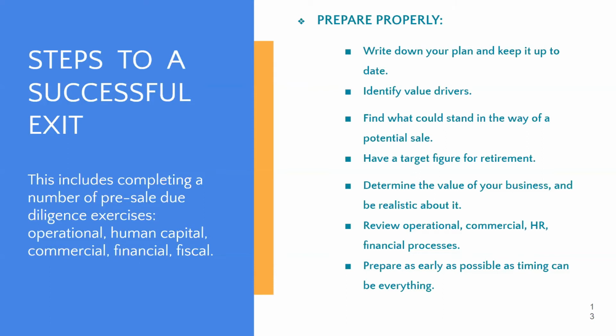Have a target figure for retirement. Let's say you retire at 65 and you're planning on having 20 years of enjoying your new life, and you think you'll need about $50,000 per year to enjoy. Well, 20 years multiplied by 50, that's $1 million. So at least it gives you a target. I'm not saying that's what you need, but it's an example. It's a very simple calculation, but getting there is not as simple.